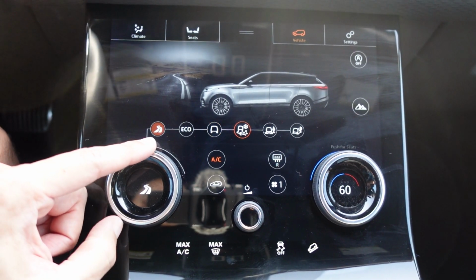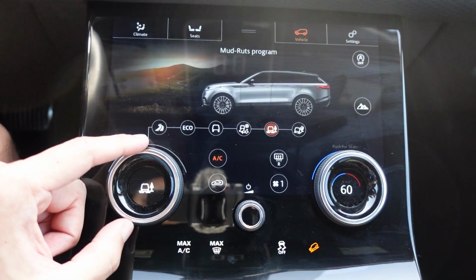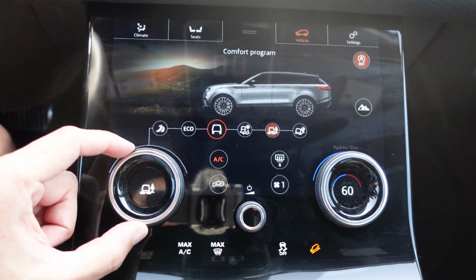Another awesome feature is that it has multiple different drive modes. You can drive it in just economy, comfort, or dynamic. I believe it has up to 7 different drive modes. I primarily drive it in comfort as well as economy, but when I'm about to jump on the highway or I want to have a little bit more control in the handling and a little bit more boost, then I'll put it in dynamic.